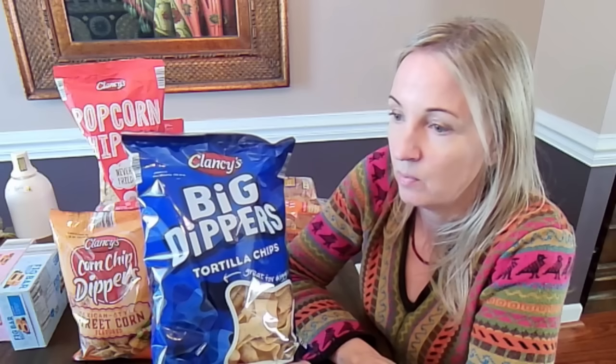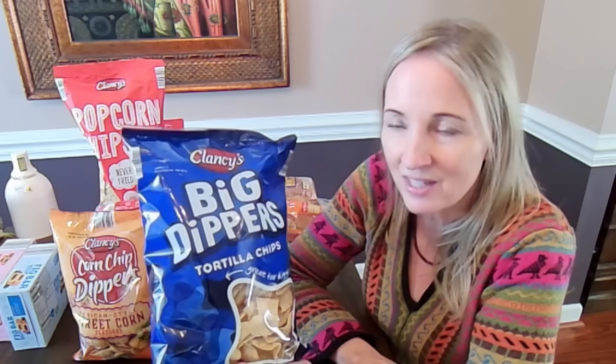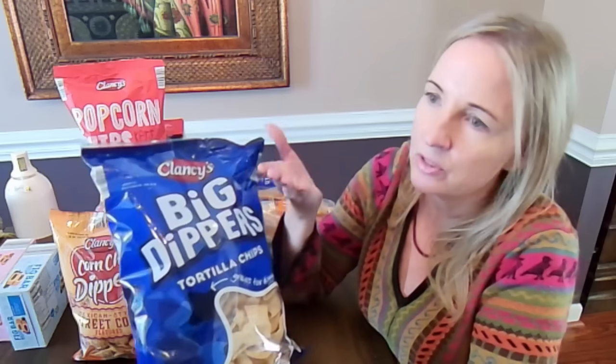It's ridiculous. $6 for a bag of Doritos. Like, I won't do it. I'm not paying that. That's crazy. So if you want a bag of Tostitos scoops, it's going to be $6.